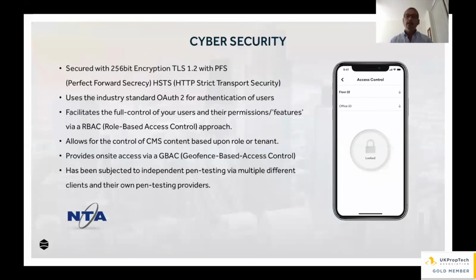And then lastly, just to end up, is cybersecurity. We are as secure as your banking app. We are a city-based software development agency. We've worked with fintech. We've built peer-to-peer foreign currency exchange platforms. We have credit card authorization. So we make sure that we meet industry standards globally: 256-bit encryption, TLS 1.2.